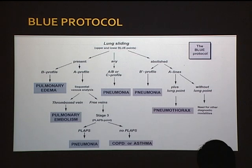If lung sliding is abolished, that means the pleura is either not in contact or is stuck down. There are two reasons why it's abolished. And if you see a B profile, a B prime profile, that means pneumonia. That means no lung sliding, but yet you see a lot of B lines. This is due to an infective process where exudate caused the two pleural layers to get stuck together. So you have no lung sliding.